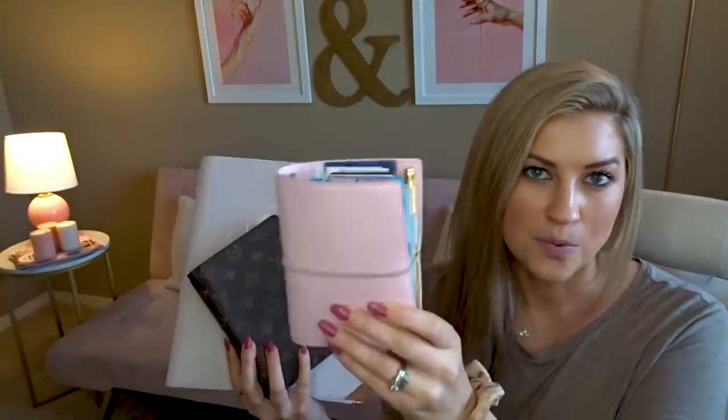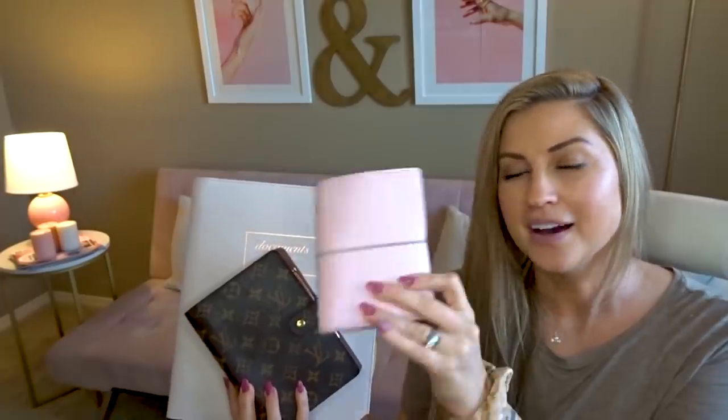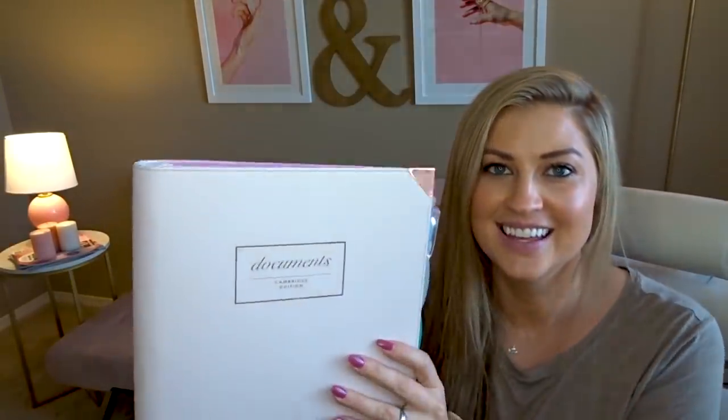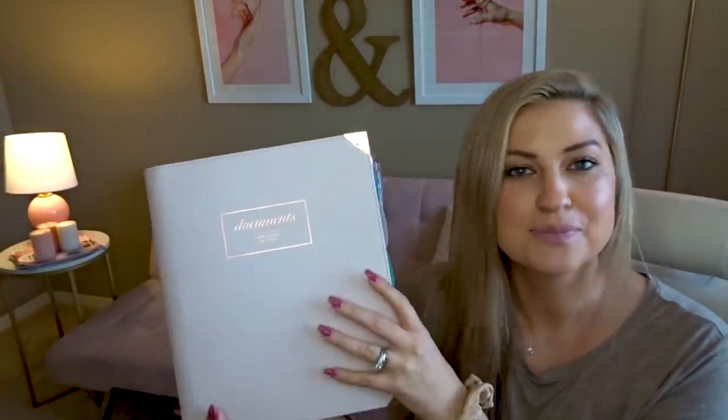I have a lot that I want to fill you in on. My wallet, which is a small pocket-sized file of facts. My Louis Vuitton agenda in the medium size that I'm in a long love affair with. And then my planner piece, which is my binder planner.